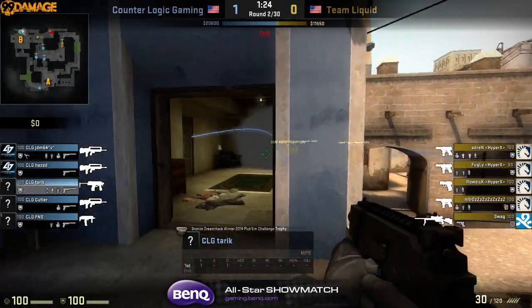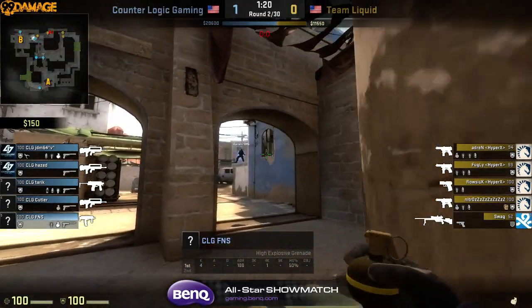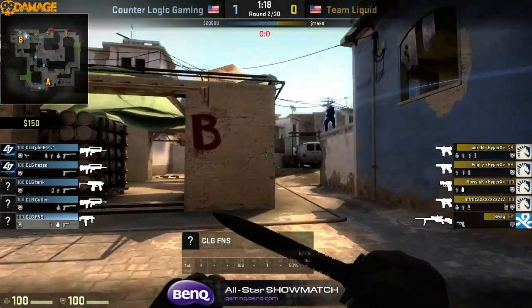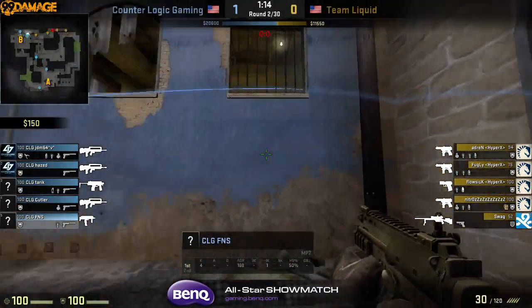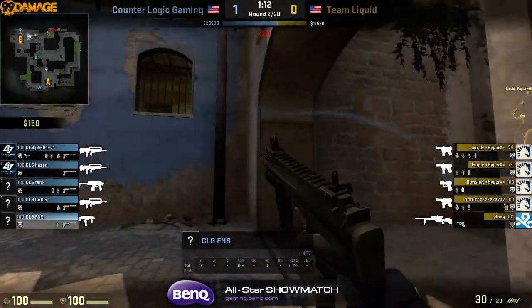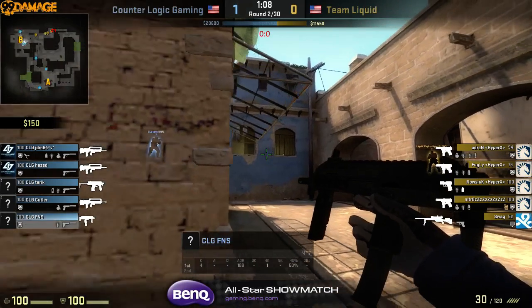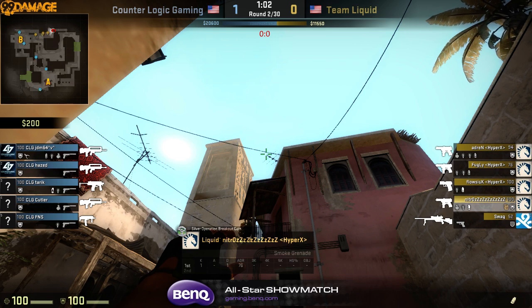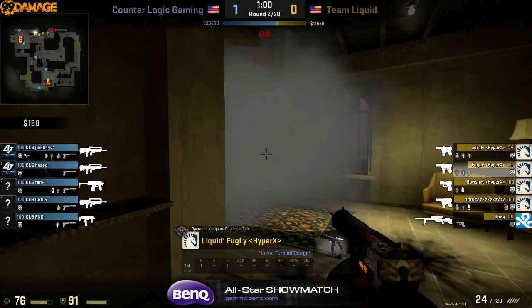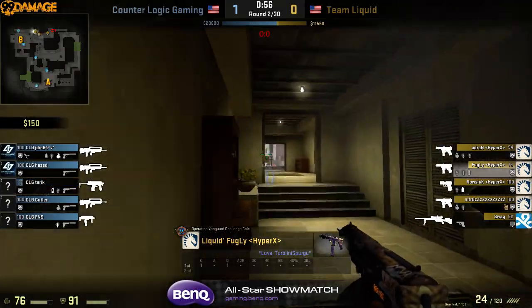They have 3 FAMASs, an MP9 and an MP7 on Finesse, or FNS. I think it's Finesse, yeah. Liquid with the 3 Tech 9s and the P250 on Flowsick. And as of yet, the terrorists are not making a distinctive move. They are still preparing for the B bomb site push. They have all their 5 players lined up. Nitro will flash his teammates in and smoke them in from behind, while Fugly is the guy to take point.